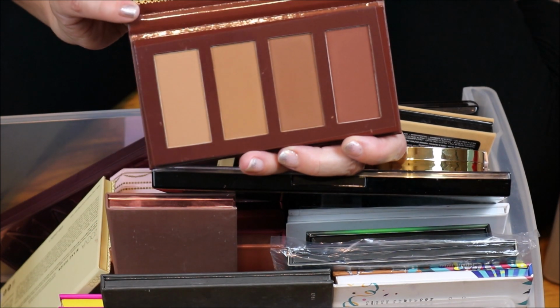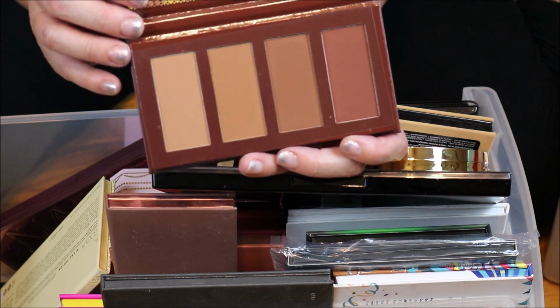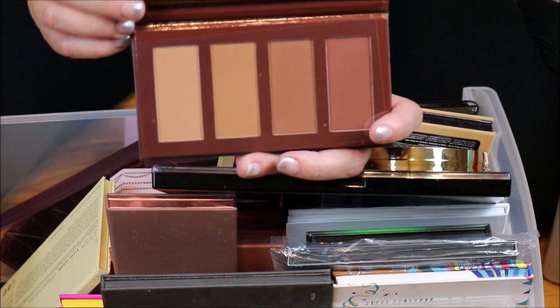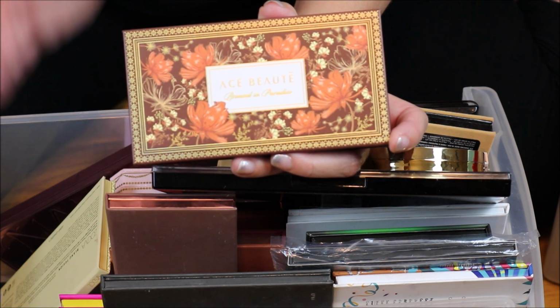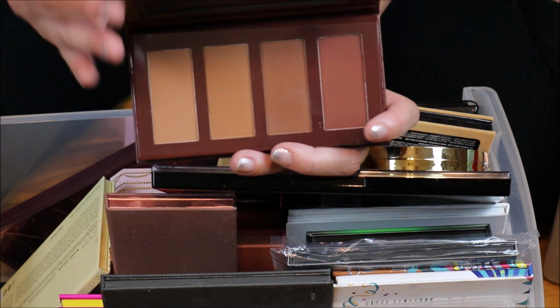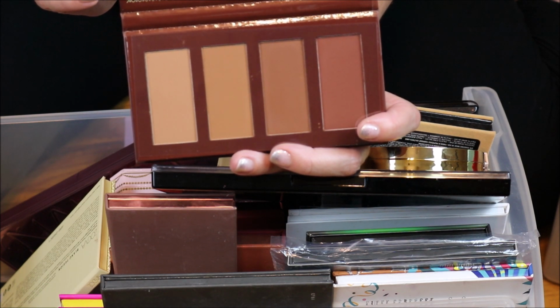There is another face palette. This is another bronzing palette. I did just get this again in a BoxyCharm box, and I'm going to be testing it out. I have tried a few things from Ace Beauty. I really think they're a great brand. I'm really excited to try their bronzing because I think I've only tried the eyeshadow palettes.